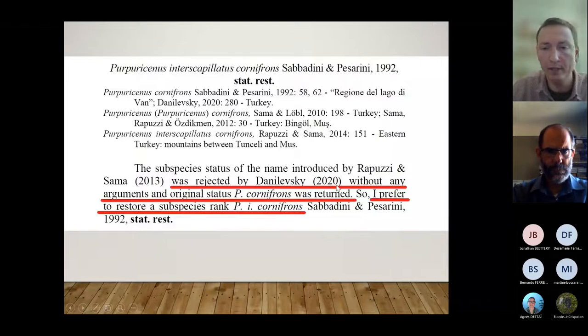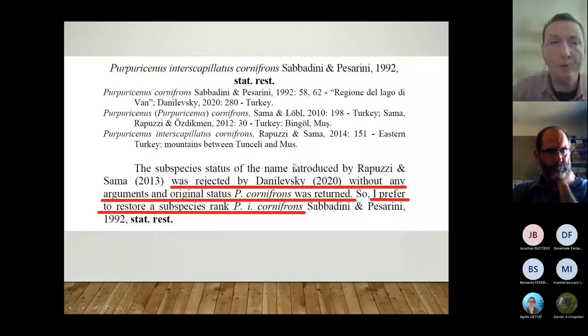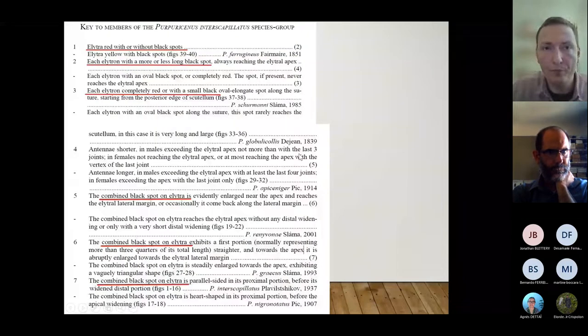However, Danilevsky 2020, without providing any arguments, changed the status back to a separate species. And this author, also without additional arguments, decided to restore this taxon as a subspecies. So there is a key for this group in the revision of Rapuzzi and Sama.